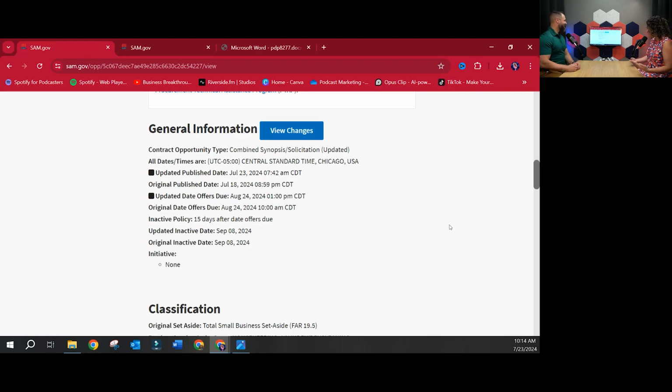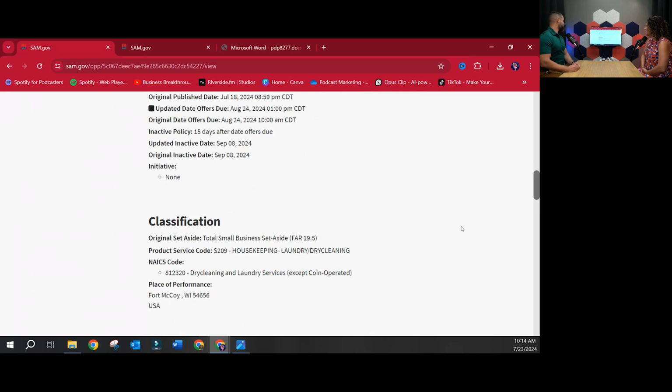It's coming up. All dates and times are in Central Time. It was originally published July 18th. Offers are due August 24th. And remember, Central Time. So it's important if you are located anywhere outside of Central Time to keep track of those dates and times.